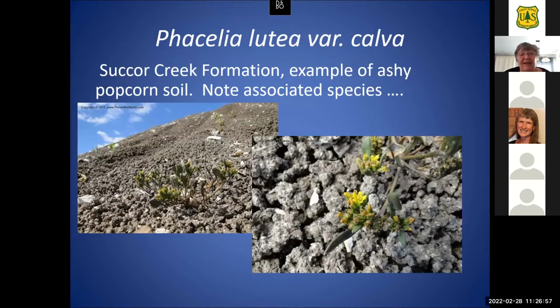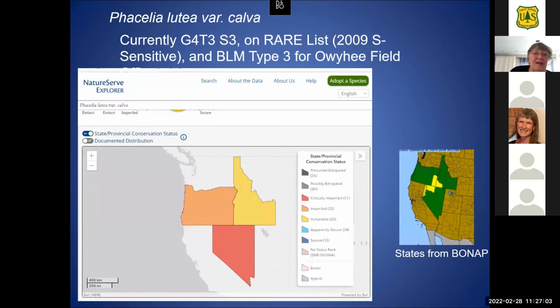It's a peculiar one. Okay, next slide. NatureServe shows it in different states, and it's all basically in the same area: the corner of Idaho and the corner of Oregon and the northwestern part of Nevada. So, next.